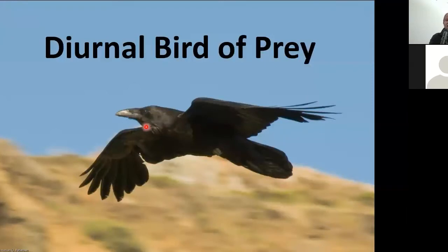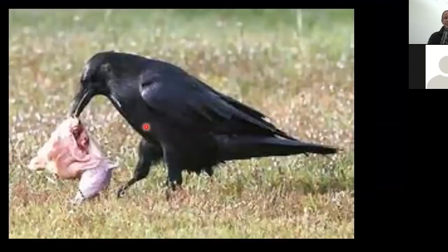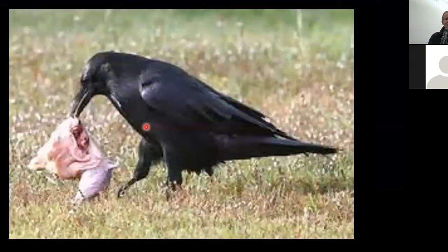We also have diurnal birds of prey. You recognize that guy, right? The common raven. And the common raven will eat all kinds of stuff. They'll feed on insects, including beetles, caterpillars, rodents, lizards, frogs, eggs, even baby bunnies, pretty much whatever they can grab, they'll eat. And they especially like garbage. They're good scavengers.